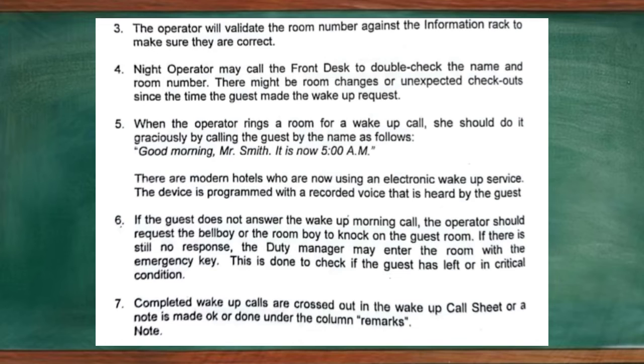It is now 5 a.m. There are modern hotels that are now using an electronic wake-up service. The device is programmed with a recorded voice that is heard by the guest.